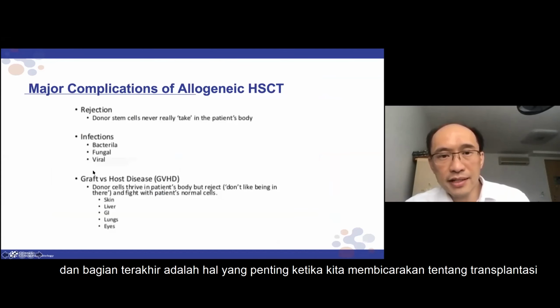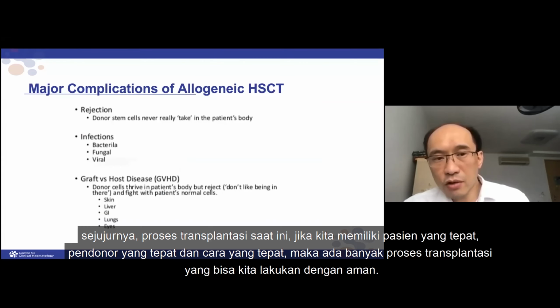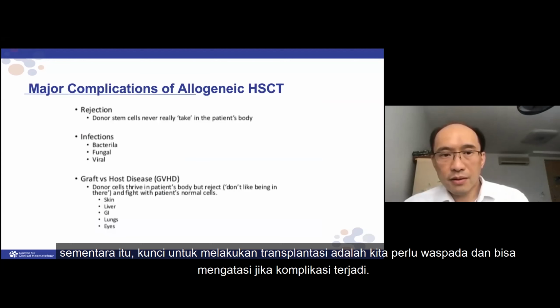And one last important thing when we talk about transplants. Transplants nowadays are, to be honest with you, if we have the right patient, the right donor, and the right setup, many transplants we can do safely. One of the key things with doing a transplant, like anything else, is that we need to be aware and be able to manage if complications happen.